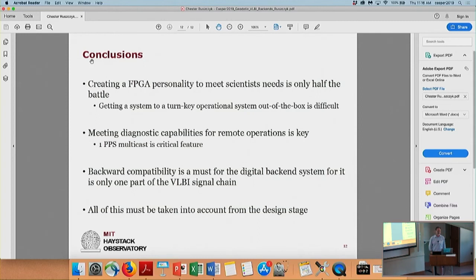Two people have, I guess, set the decisions when I insisted in Adam's talk yesterday that Roach 2 should be designated as deprecated, and there was lots of agreement, I guess. There's a few things going on, but I don't think Roach 2 is going away. It's not going away from me either.